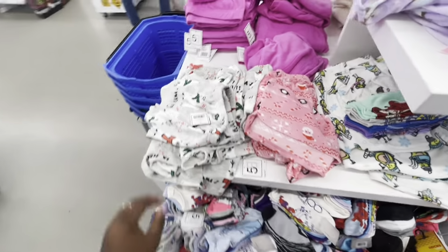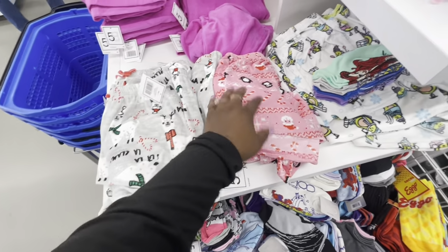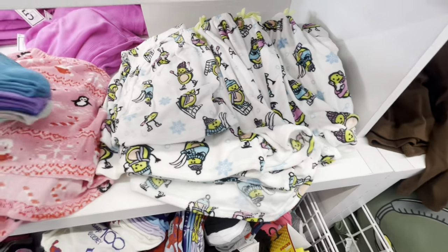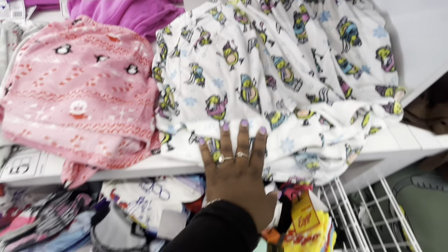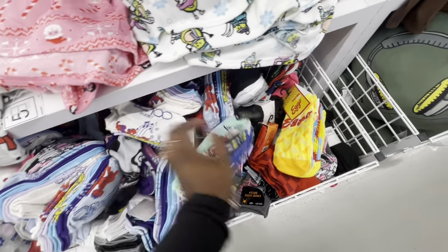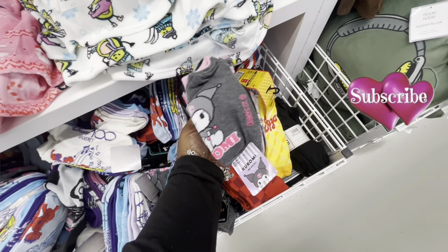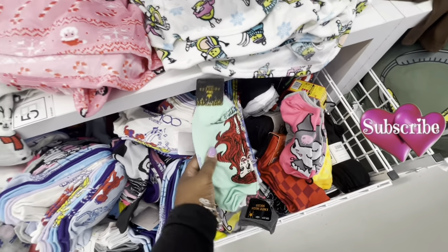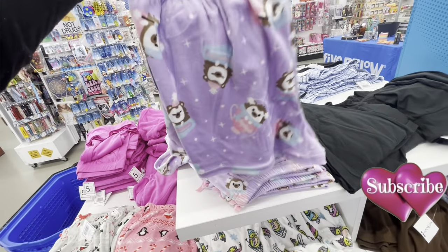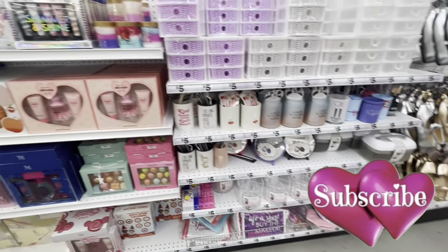Some more cute socks and stuff over here. Pajama shorts. It's the penguin. I don't know who this little guy is. Oh, socks go here. He's skating. The Eggo socks. Breakfast. We saw all of this stuff pretty much already, yeah.